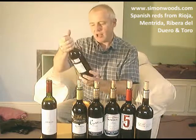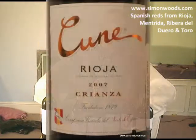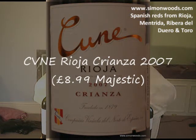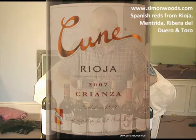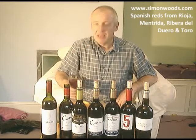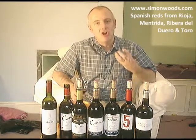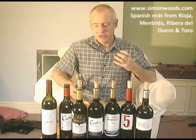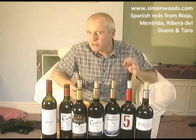First one from Cune, screwcap Rioja, 2007, Crianza from them. It doesn't say Tempranillo on this one, but I imagine it'll be like 80-odd% Tempranillo, and the usual suspects, Graciano and Mazuelo, making up the balance. It's weird. This is not as in-your-face oaky, and it feels like the fruit behind has a little more personality. It's not trying to bounce out of its glass to get you. It's trying to seduce you slightly.